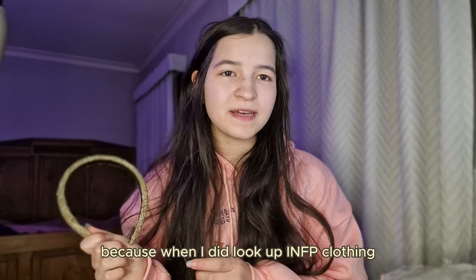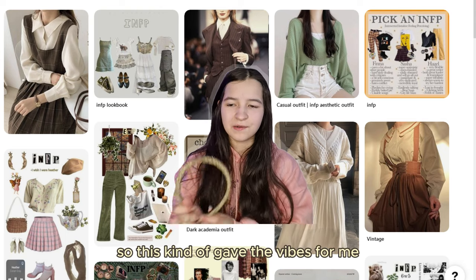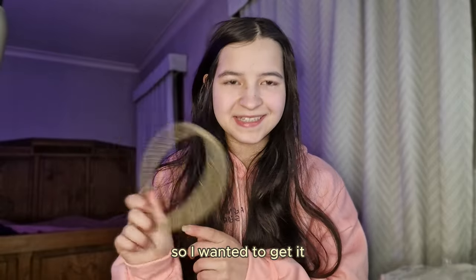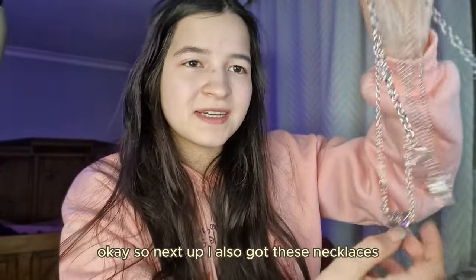Next up, I got a hairband because when I did look up INFP clothing, I saw a lot of light academia wear, so this kind of gave the vibes for me, so I wanted to get it. So this is how it looks like. It's very pretty.